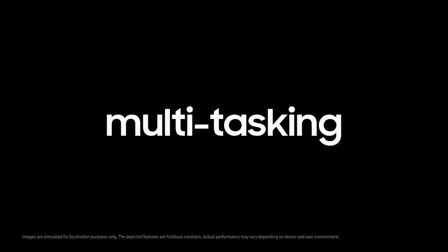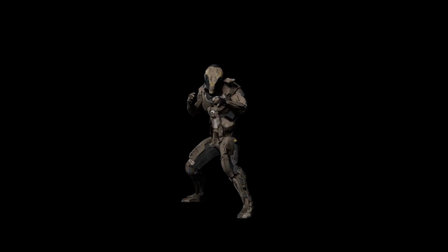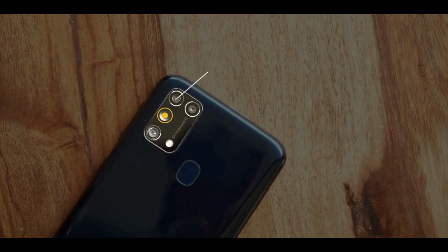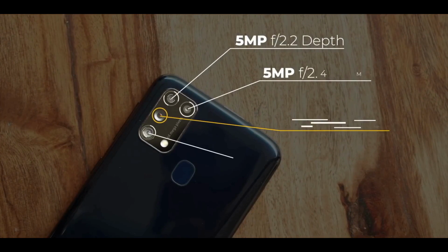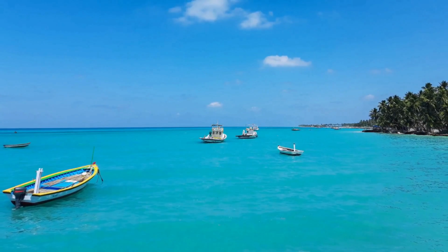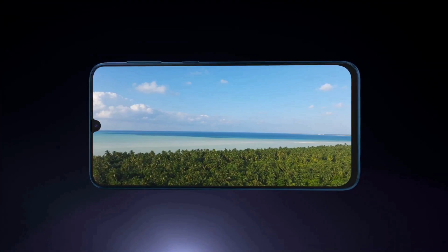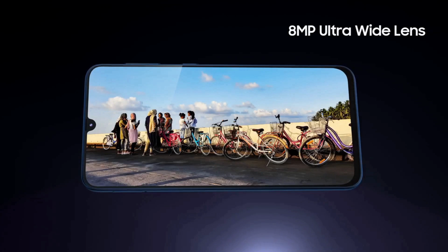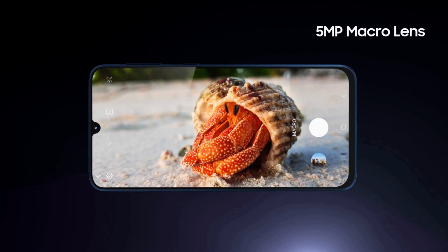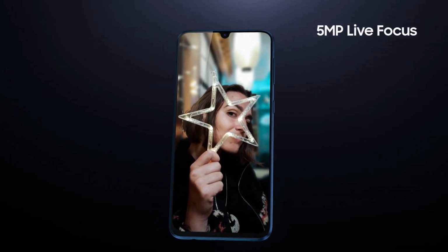The device is fairly quick to load up apps, however, big apps do take slightly longer. Since there is plenty of RAM, multitasking is very easy. The Galaxy M31 sports a quad camera setup at the back and a single 32MP selfie shooter. The primary camera on the Galaxy M31 has a 64MP resolution and 1.8 aperture. There is also an 8MP ultra-wide-angle camera with a 120° field of view. The other two are a 5MP depth sensor and a 5MP macro camera.